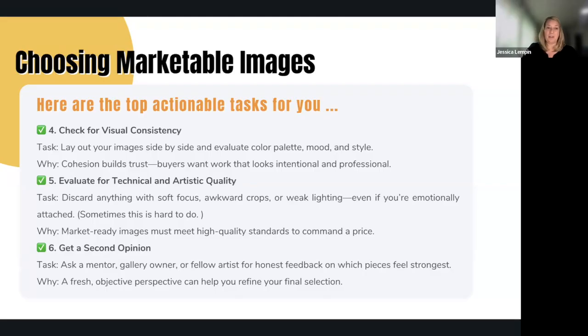5, evaluate for technical and artistic quality. Here at Photo Art Pavilion, we do review the work, so we give that extra guidance for all of our Photo Art Pavilion artists. But moving forward, discard anything with soft focus, awkward crops, or weak lighting, even if you're emotionally attached.